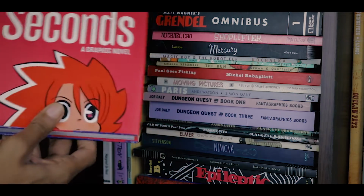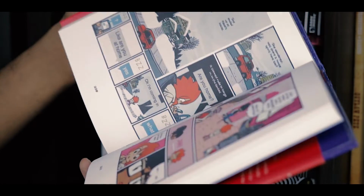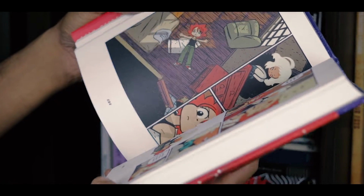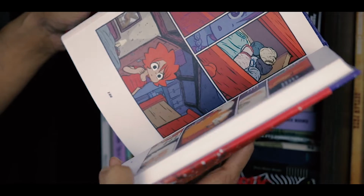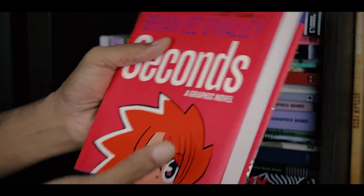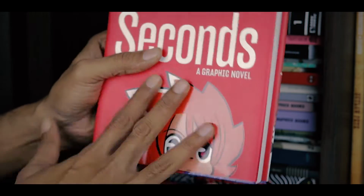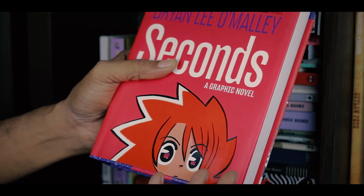Brian Lee O'Malley's Seconds is his follow-up to Scott Pilgrim, but this isn't a comic series. This is one novel published in one volume, and was my first look at Brian Lee O'Malley in color. His art style really works with this color style, which I quite enjoyed. I like this story as well. It has fantasy elements to it, but it's not as effervescent fun as Scott Pilgrim is, although it is a more mature, more sophisticated work in many ways.